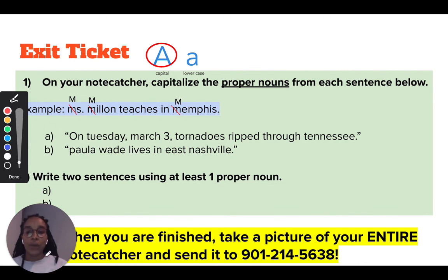In your second question, you are going to write two sentences using at least one proper noun in each sentence. So remember, when you write sentences, you start with a capital letter and then you also end with a period. So when I'm grading your work today, I'm going to be expecting that you start with a capital letter, you include at least one proper noun, and you end with a period.